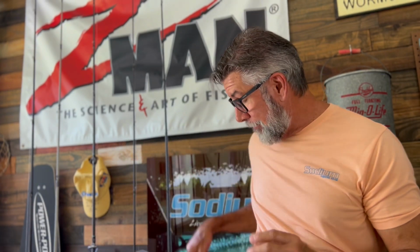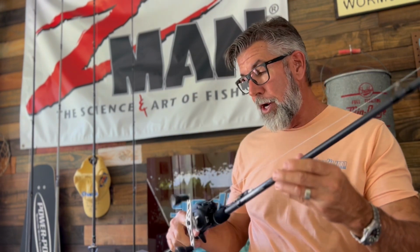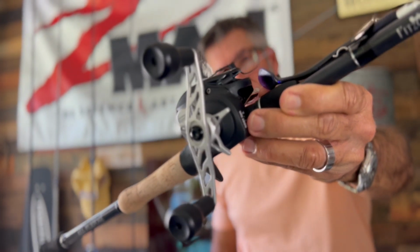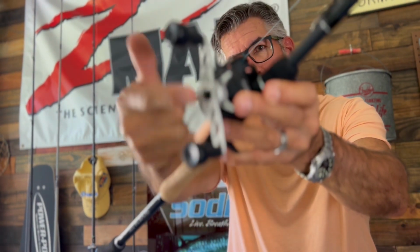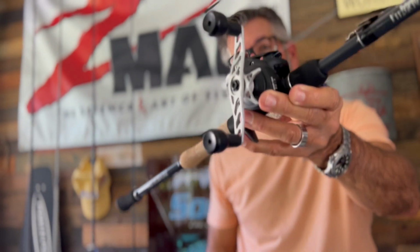In fact, the stats here are pretty impressive. It's a 7.1-to-1 gear ratio. The reel actually weighs, and I'm going to show it to you here. I have it on a rod because I've been fishing it. And I'll tell you what rod I put it on here in a minute. This is it. It's kind of a gunmetal black gray, flint gray paint job on this thing. You're going to notice that it has a milled 110 millimeter handle here. It's beautifully put together, all one piece, very light.